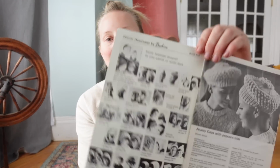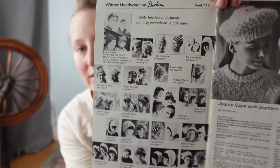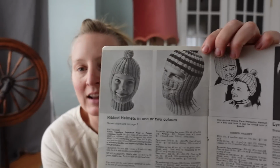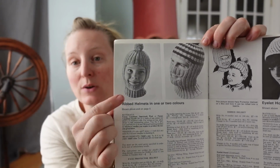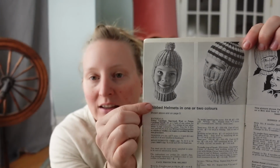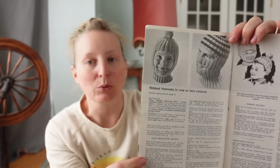But I got it because it has all this really fun, wild headwear in there, which is honestly one of the things that I would consider knitting some of this. I took a look at some of the patterns, and they're pretty funny. I'm not even kidding you. I would actually consider knitting this for when we do winter work outside, because I want something that covers my ears, my neck, and everything. And I don't care if I look like a ridiculous little snow bunny. I will be warm, and that is what is most important.